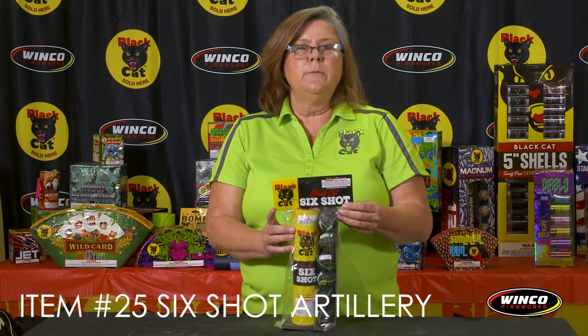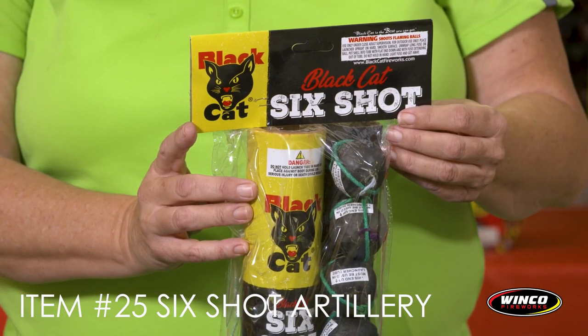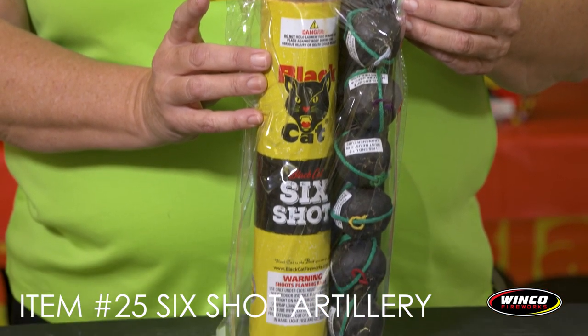On your list, this is number 25. It's the Black Cat Bag 6 Shot. It comes packed 24, 6 in a case, and the suggested retail is $8.99.